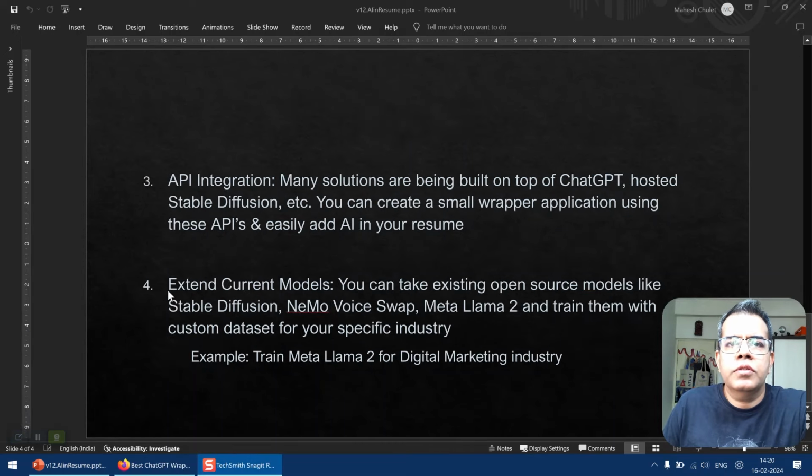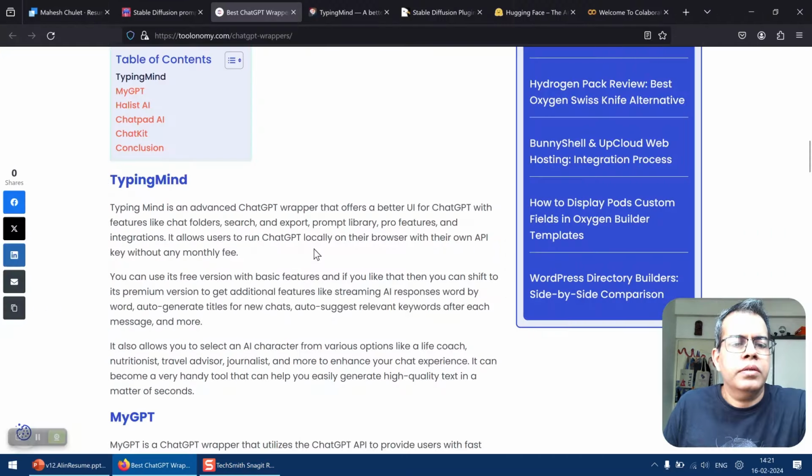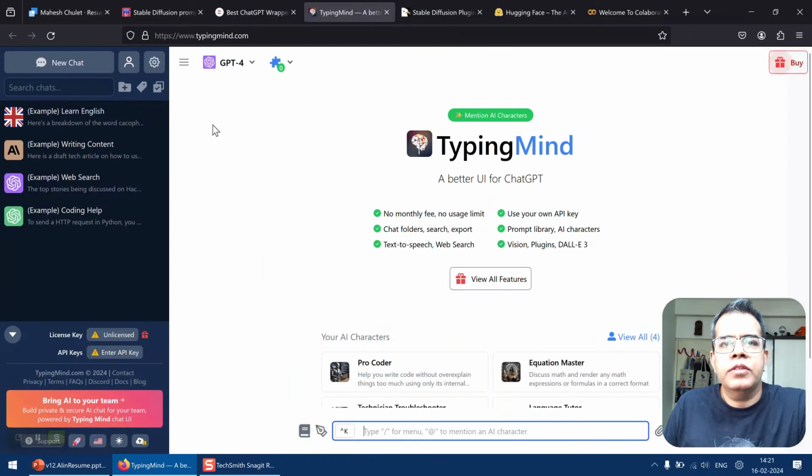The third option is API integration. Generative AI models like ChatGPT have an excellent API interface. Using this API interface, you can build solutions on top of them. Here, there are a few examples listed out: TypingMind, MyGPT, Playlist AI, ChatPat AI. Out of these, my favorite is TypingMind.